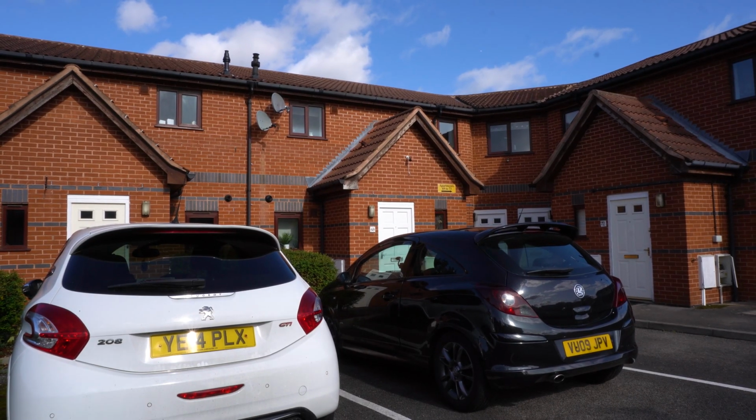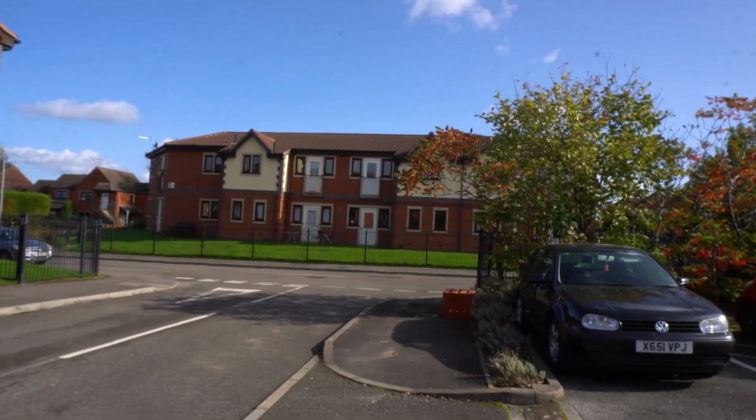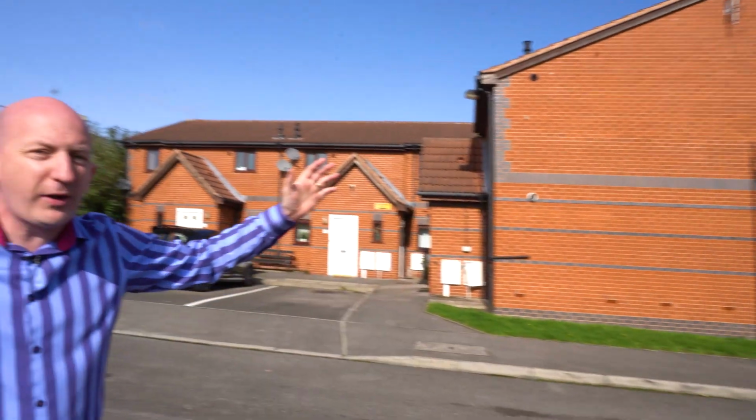Why? Last year I purchased a portfolio of 34 properties that consisted of 3 blocks. This block, the block behind me, and this block over here, including all of the car parks, everything. If you want to watch that video, you can do that here right now. However, in that video, I never took you inside. I couldn't show you the insides because they were all completely tenanted.